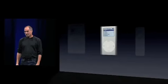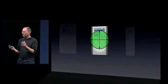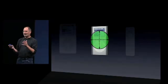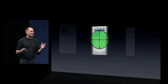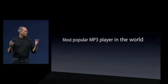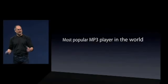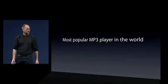Today, we're going to focus on the iPod Mini. Now, the iPod Mini is what all of our competitors have their sights focused on. Why? Well, it's obvious. Because the iPod Mini is the most popular MP3 player in the world. It's the most popular iPod, and that makes it the most popular MP3 player in the world. So that's the one everybody's focused on.